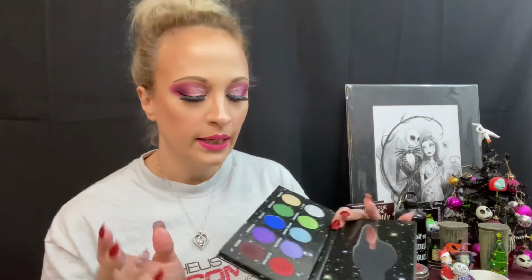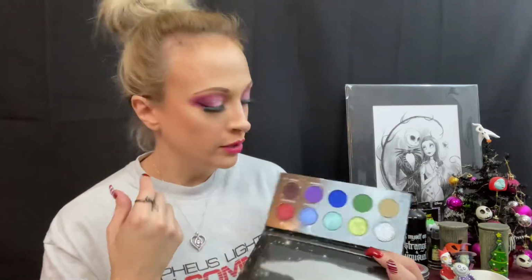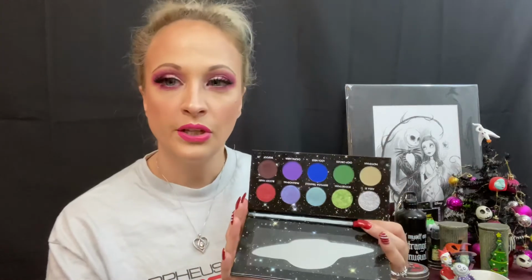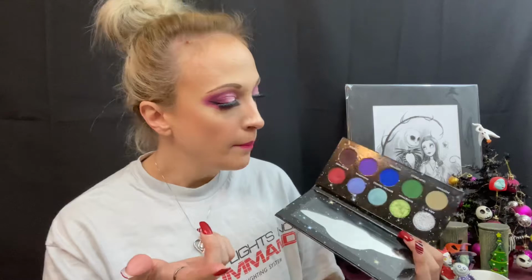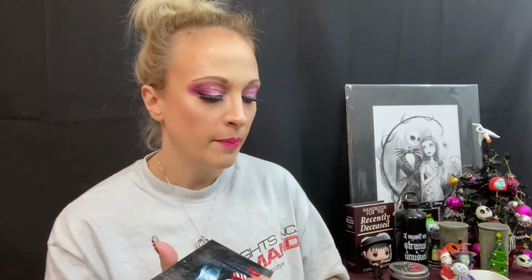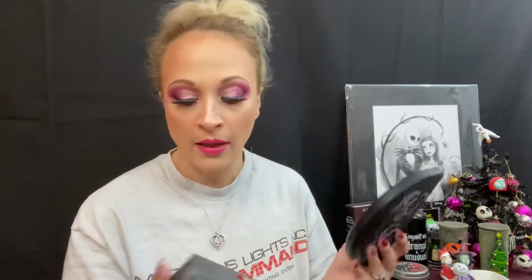I would say the green has to be built up a little bit, and the purple doesn't show up true to color. It's a little bit lighter on the eye than it looks in the pan. But other than that, it's pigmented. And then the mattes that I used in this palette were good. So it did give me a better sense of their formula, and I had a better experience playing with this palette in conjunction with this than I did just using this on its own, if that makes sense.